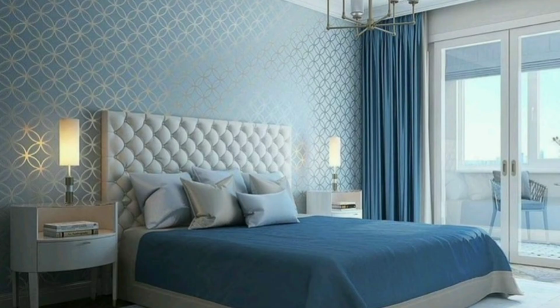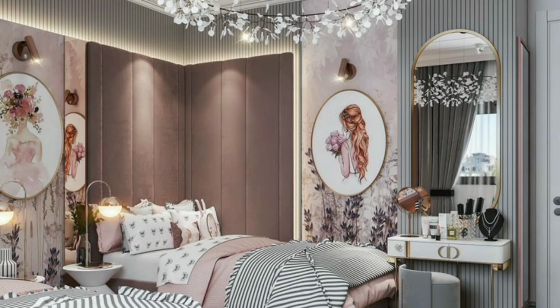We've reached the end of this transformative journey, and we couldn't be happier with the outcome. A bedroom that beckons with warmth, invites relaxation, and fosters a harmonious blend of style and comfort.